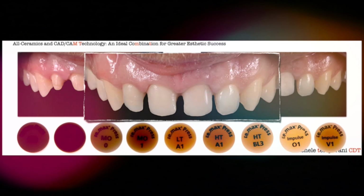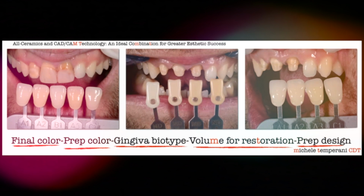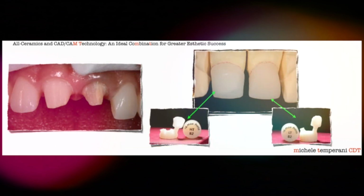Now, how do we get this? Information. I believe there are 5 parameters that we have to think of: the final color, prep color, gingiva biotype, volume for restoration, and prep design. So that means that technician and dentist have to talk. And not just talking, but pictures. It is very important that in the lab we get this kind of picture so we can evaluate if you don't see the patient.